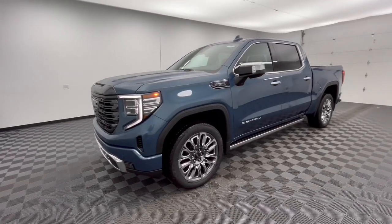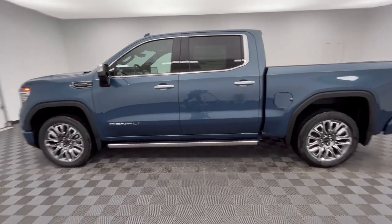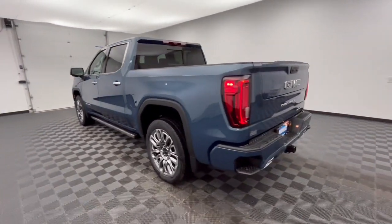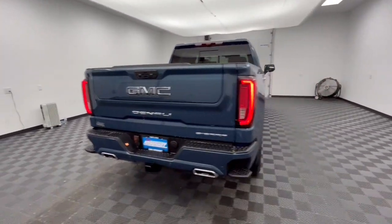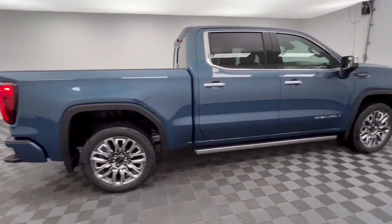You'll have love at first sight with the 2024 GMC Sierra. Take every journey in stride in this capable, well-equipped Sierra. Whether you're towing, hauling, or managing the everyday demands of your busy life, you can count on this brawny full-size pickup to get the job done right.